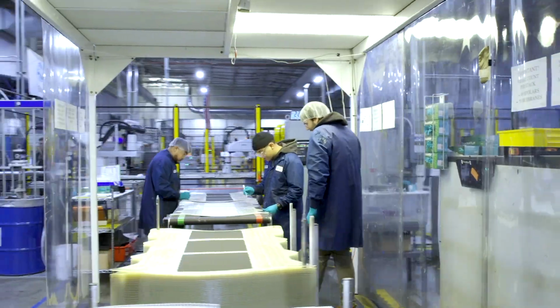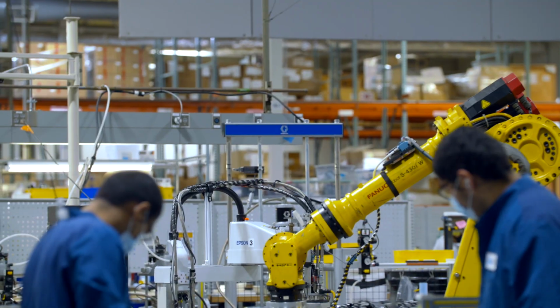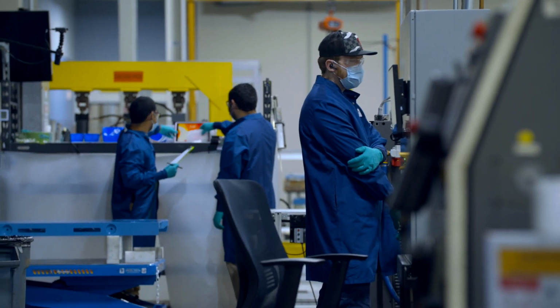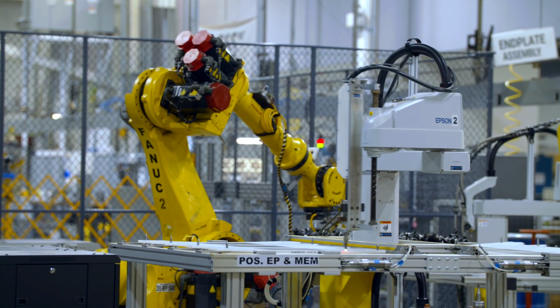That's still today a very manual process, which then after the manual work is done, it's handed off to the robots to ensure that the seal between all of the layers is done with great precision. And we've taken all of this learning and all of the stacks that we've built and moved into a next generation fully automated line, which we're gonna go see now.